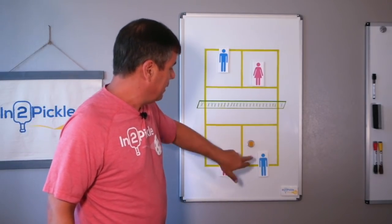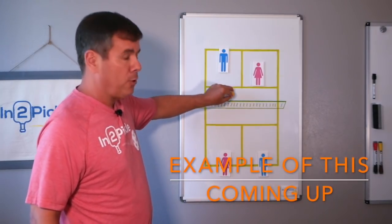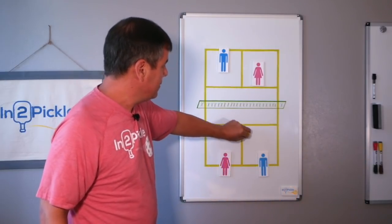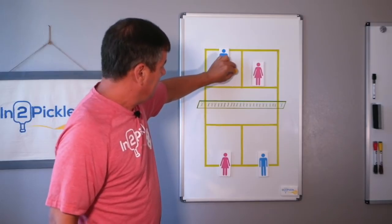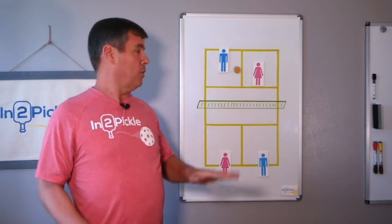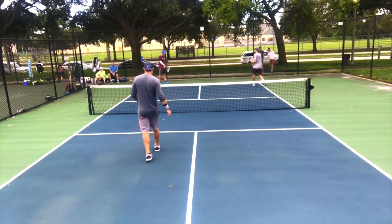So these players here, for instance, can try and attack you by hitting not traditional third shots that have to have arc so they can drop into the kitchen. Now they can hit drives that can attack these angles that are open. This player can attack an angle in here, and it just creates a lot of pressure on this player because this player has not made it up to the no volley zone line.